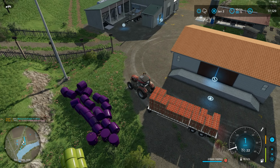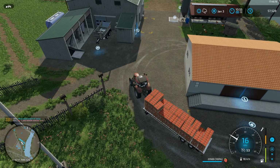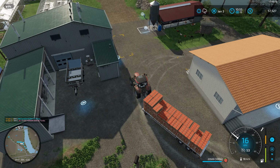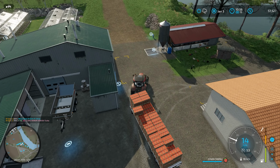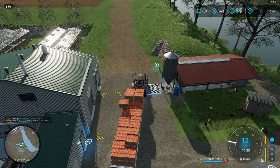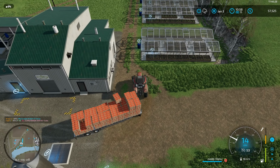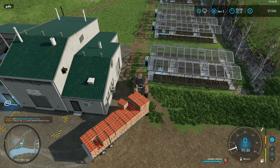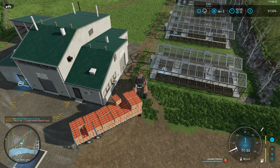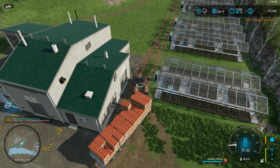Now, for some reason, this trailer, as you can see, it tends to slide. For no unbeknownst reason, it just starts sliding around. So I'm going to go around. Whoops. The whole thing sort of slides around. So what we're going to do is I'm going to come around here, preferably without knocking anything off, running into the invisible boundary of the greenhouse.